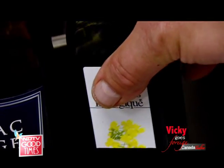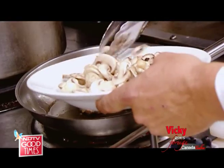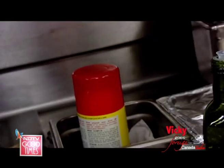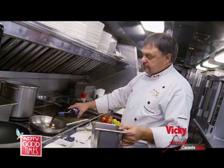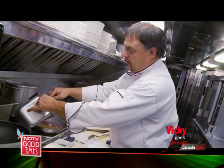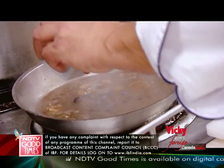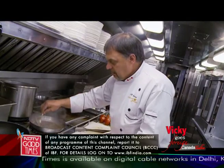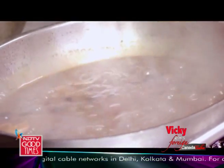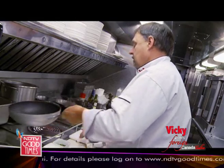So now we're going to be doing the sauce for the bison. So some extra virgin canola oil. Then we're going to add a little bit of mushrooms. We will add a little bit of wine to it. Okay, now I'm going to be using that veal stock and put it in my pan. The finishing of the sauce, we have some wild blueberries, and we're going to cook that sauce for about 20 to 25 minutes. We're going to let it simmer nicely on the side of the stove.